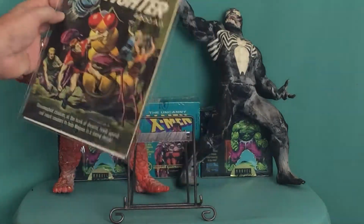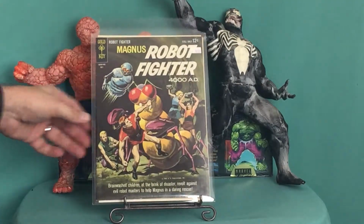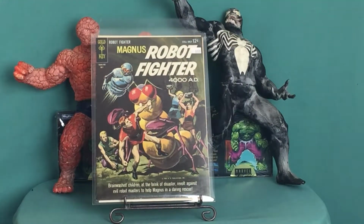This is Magnus before he became a Valiant character. What happened in essence was Gold Key started with the character, and then the character just died away. And Valiant, when they restarted, they either bought the character or the trademark had expired on him, or the artist maybe had the rights to him. I'm not sure, but anyway, they moved to Valiant, and Valiant published them for a while.